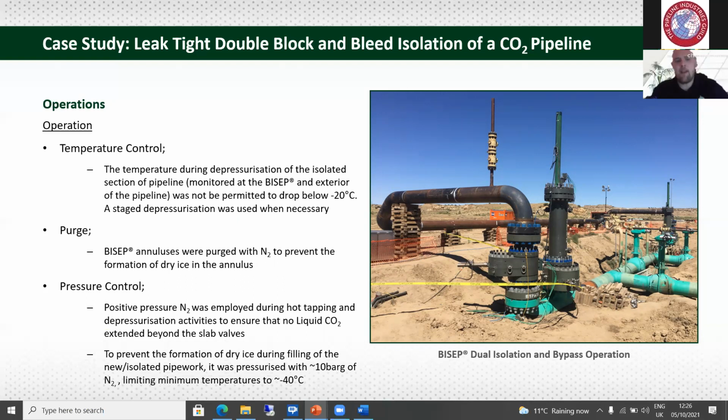Also, and finally, to prevent the formation of dry ice during filling of the new pipework, newly reinstated pipework, which you can see here on the right-hand side, we pressurized it with 10 bar of nitrogen, which limited the minimum temperatures to -40 degrees centigrade. And that would have been the coldest that it saw if it saw -40 degrees.